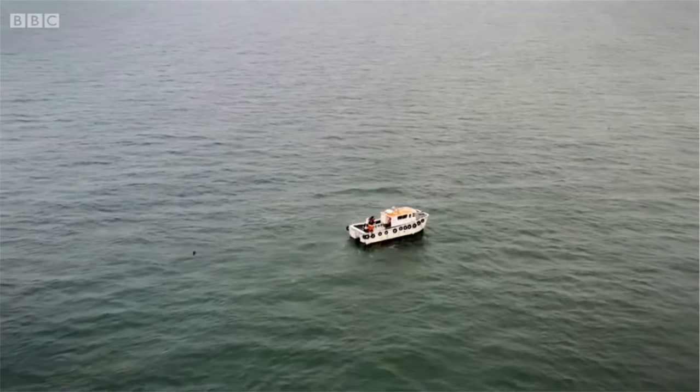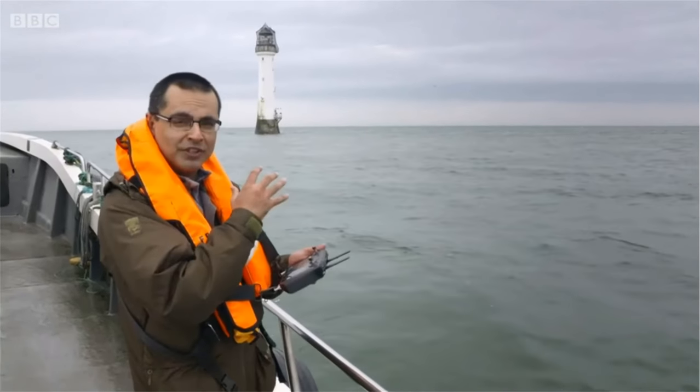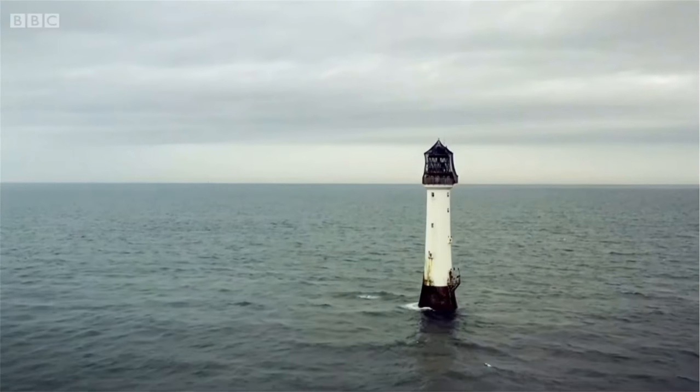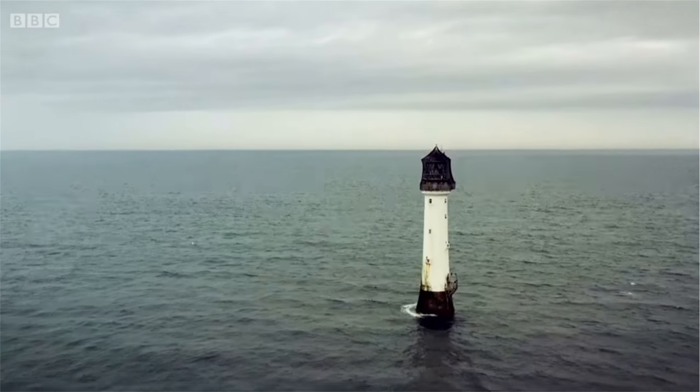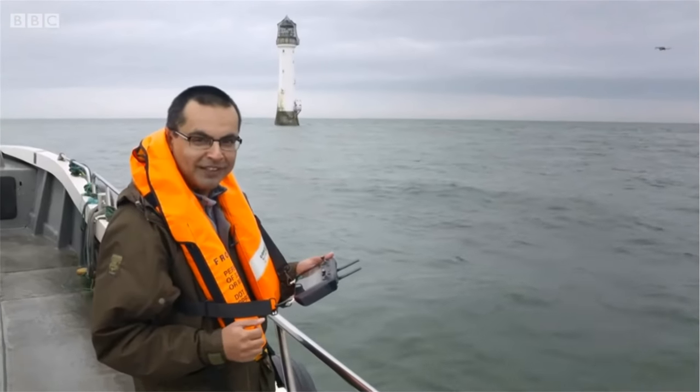It's always great to get the drone out to get some aerial perspectives of something like this. It's amazing viewpoints you can get from the drone, so I'm going to try and fly a little bit higher, not too high, just to get something a little bit different around the sides and maybe get some video footage as well while I'm at it.